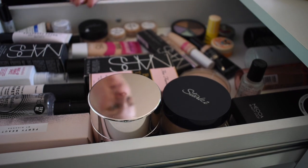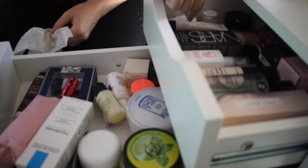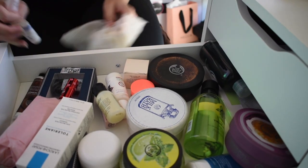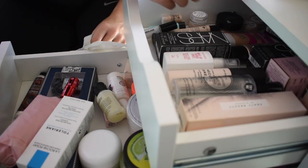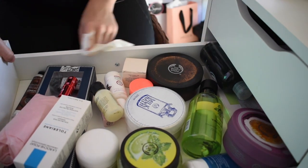Drawer is now done and dusted. Drawer number 2. This is my skincare. Actually, do you know what? I might bring that down here and that too, because these are two skincare type products. However, this is more like a skincare overflow. I'm gonna put this back. I'm gonna put this back. My skincare overflow, that is. Okay. So.